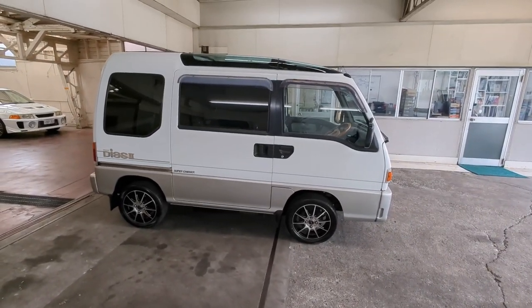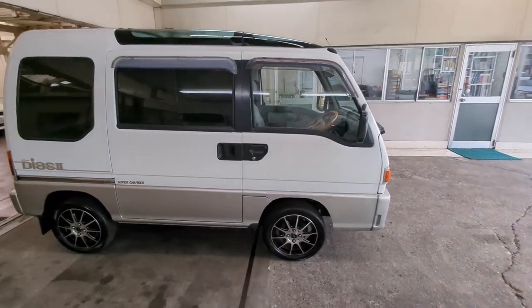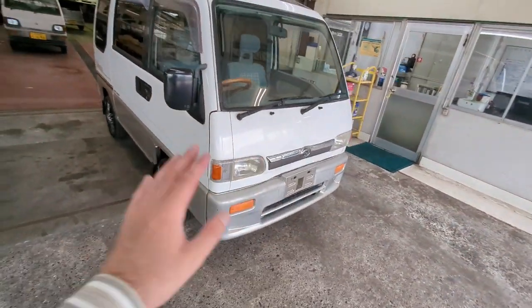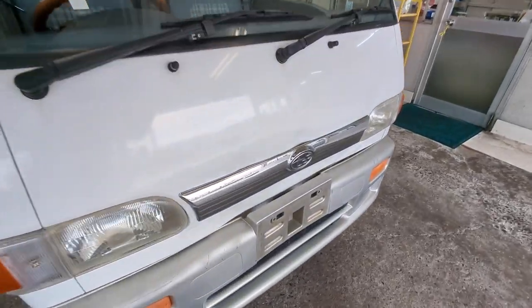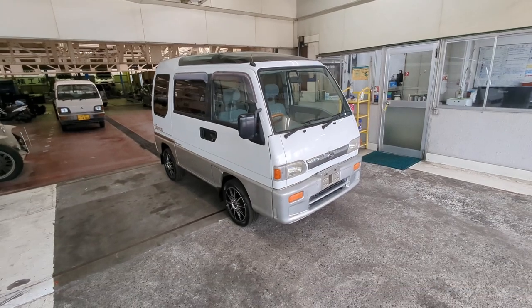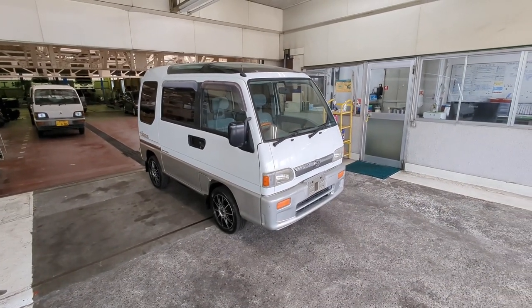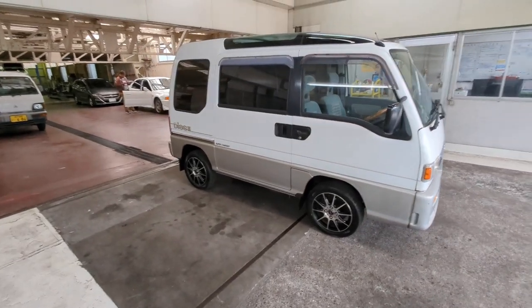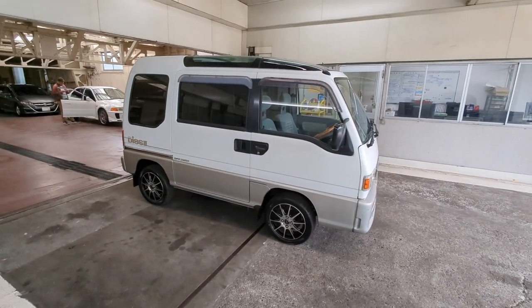Because, well, it didn't get a full photo shoot because it does need some work. So if some customers want to see the cars, they will be able to, but it will need a bit of work. Like you can see, it's been hit in the front here. And it is a 1997 Subaru Sambar KV3 Supercharged. Yes, too. Whew. That's a long name.